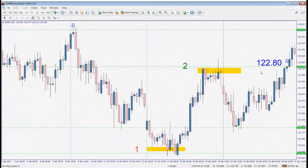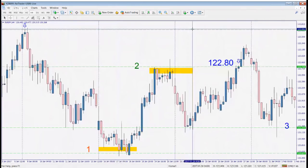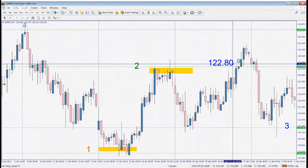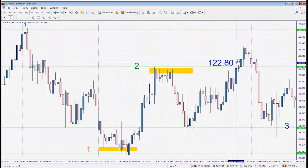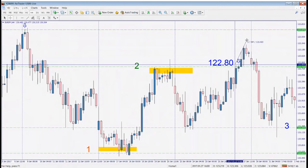160 pips higher would be 123.80, 124.40 if I'm right, which would put the stop. I want it to just barely click in. Yeah, it's way, way up there, 124.40, whatever. So it survives this 50, 60 pip pullback. It's moved 160 pips in our favor. So it's at break even, okay?